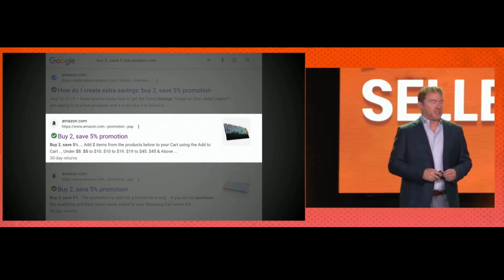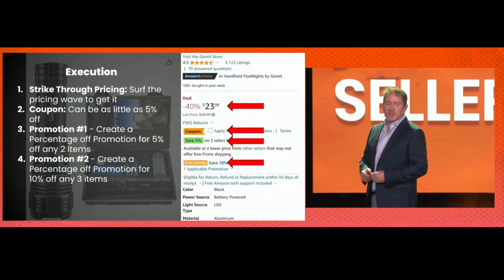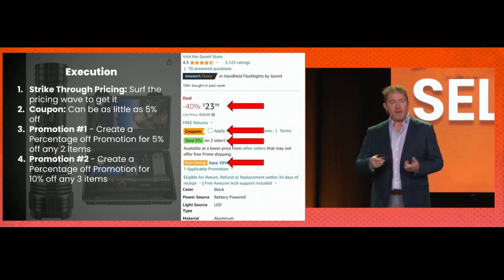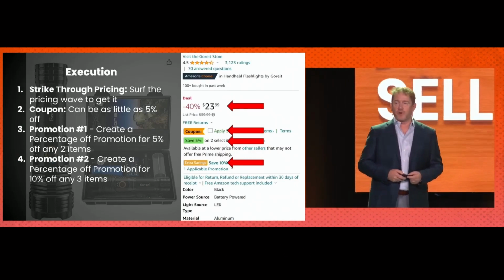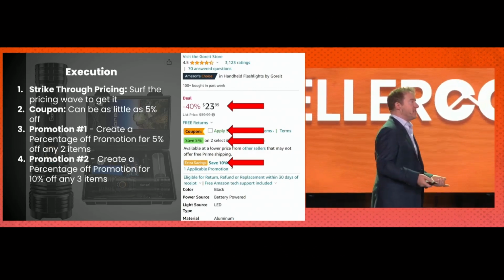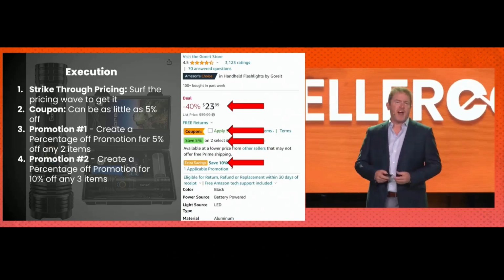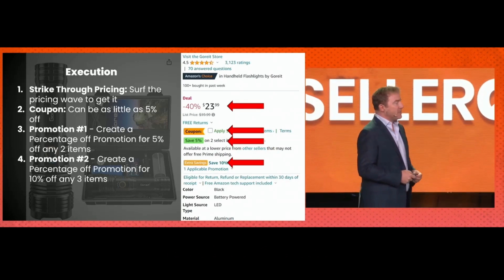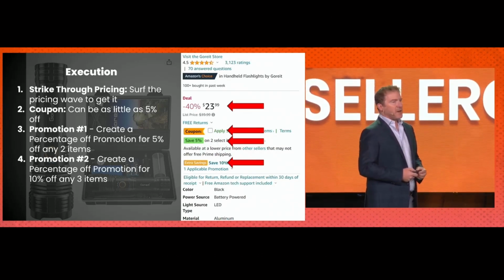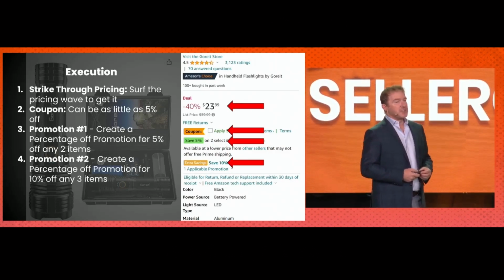All right, so here's your mission. You guys ready? If you choose to accept this, I want you to go out there, get your strike-through pricing, surf in the pricing wave. You should be able to do this. Everyone should be able to do this within the next 24 to 48 hours. Then go create a coupon so that you can get some instant discounted sales. Create that first promotion, give them about 5% off, then create that second promotion, and then you will have what I call the conversion bomb. And I'm pretty darn sure that if you guys do this, within a few days, every single person will see their conversions and sales increase.